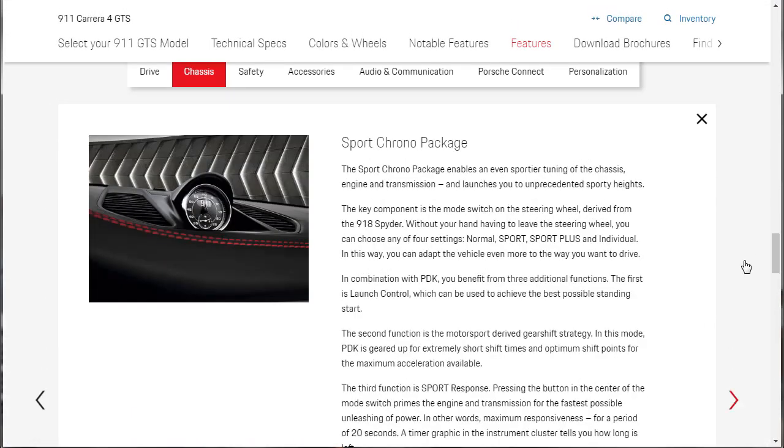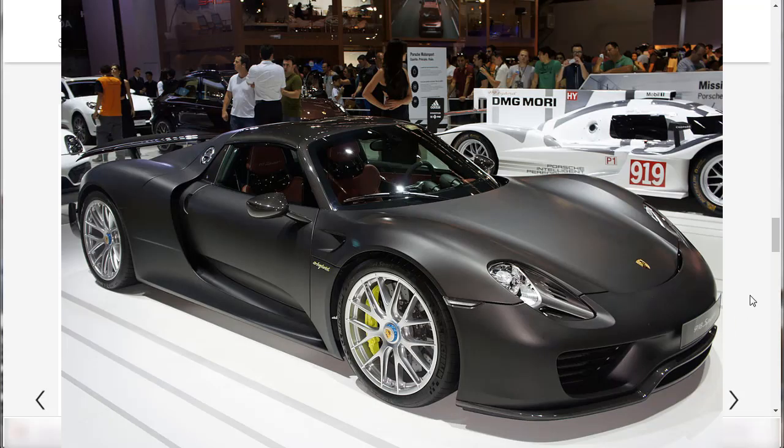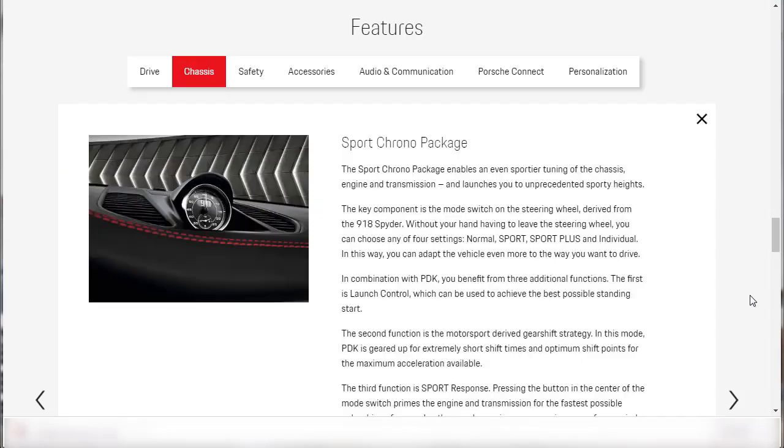The Sport Chrono Package enables an even sportier tuning of the chassis, engine, and transmission and launches you to unprecedented sporty heights. So you will be Sporty Spice. The key component is the mode switch on the steering wheel, derived from the 918 Spider. Without your hand having to leave the steering wheel, you can choose any of four settings: normal, sport, sport plus, and individual, which means you can probably set it up how you want it.